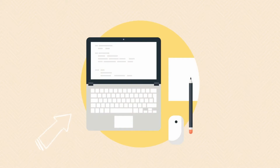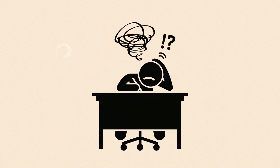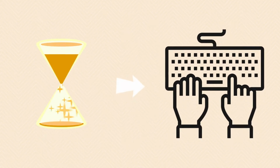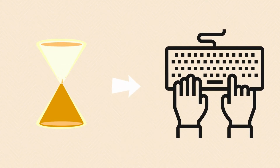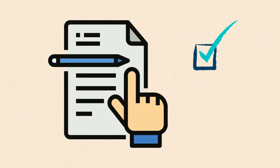Do you ever find yourself staring at the computer screen for ages without being able to get started? I'm sure many of us have been there. The hardest part is just to get started. Try setting a timer for 10 minutes and do anything related to the task during those 10 minutes. It doesn't have to be something big.